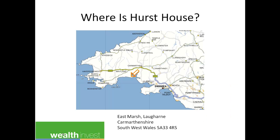Where exactly is it? Well, it's in Carmarthenshire, East Marsh. I guess that's Llanstephan or something, don't ask me how to pronounce it properly, but you can see it's just down the M4 and the A48, and then it's off on the coast there, just down from Carmarthen.